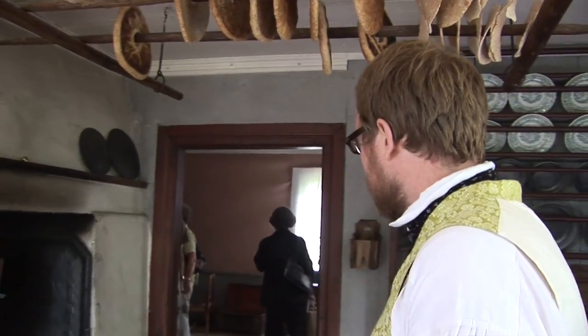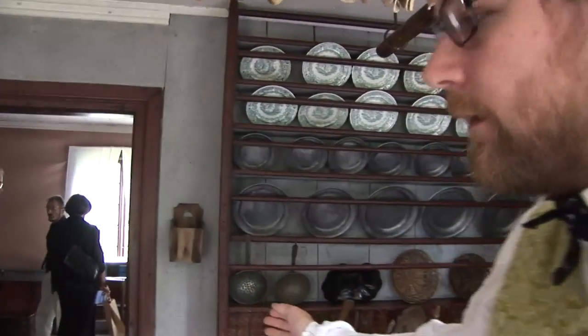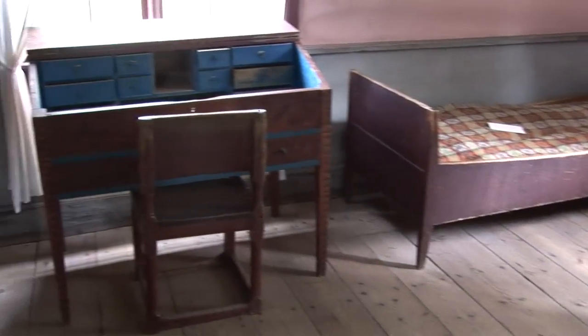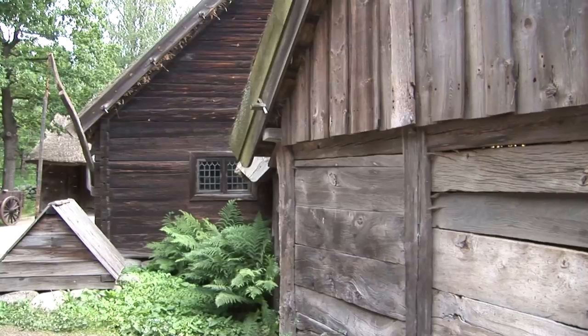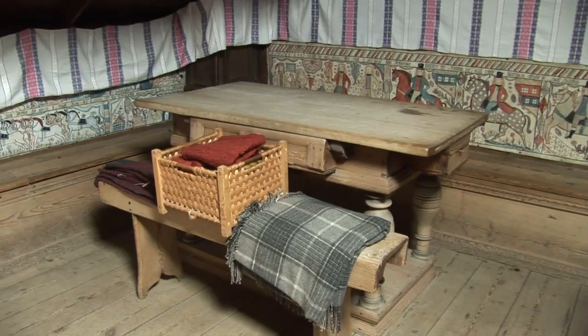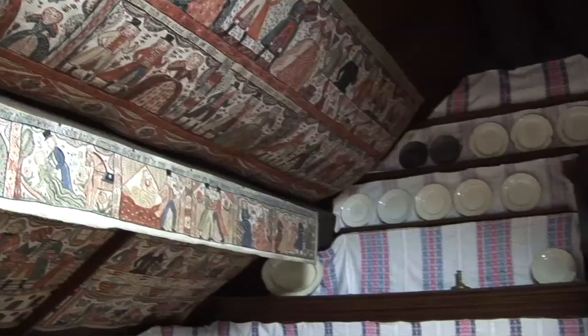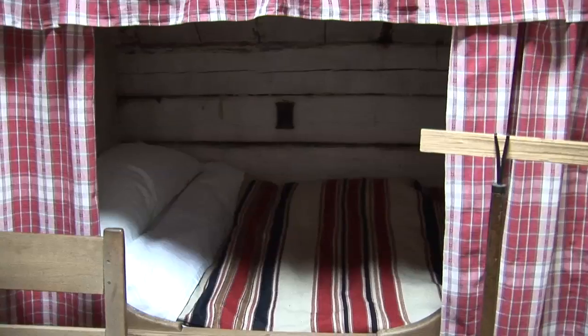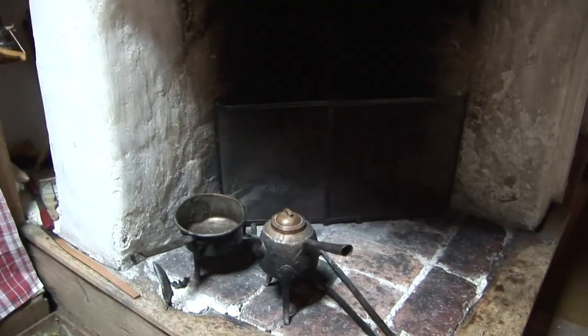And then the family lived in this room, or this is their bedroom and also a working space. So everybody slept in one room. Yeah. So what is this house? It's a farmhouse. Uh-huh. And this was the main room here, the living room? Yes. Living room, bedroom, kitchen, all of it. That's it.